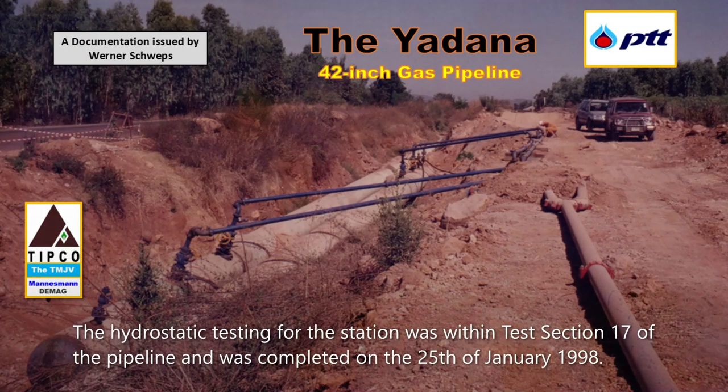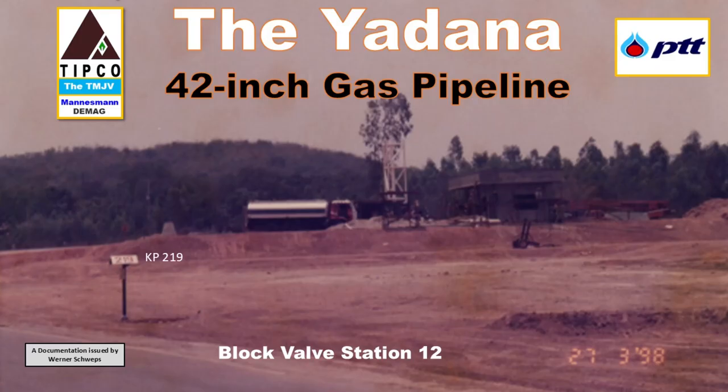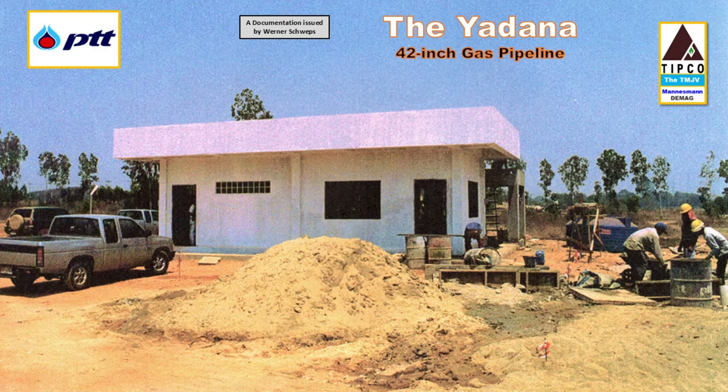The hydrostatic testing for the station was within test section 17 of the pipeline and was completed on the 25th of January, 1998. After this, we proceeded with the civil construction activities such as foundation works, rainwater drainage system, and the erection of the station building.